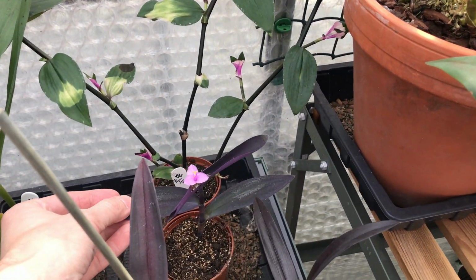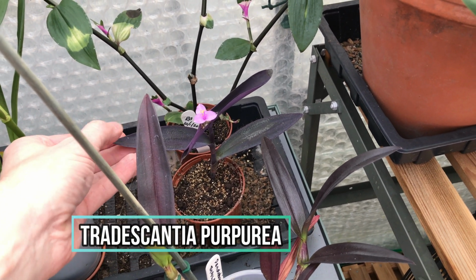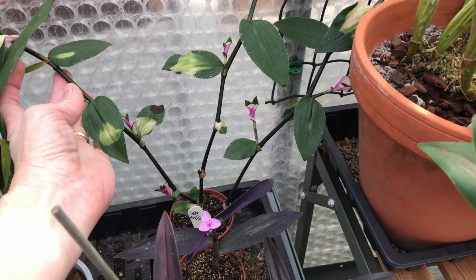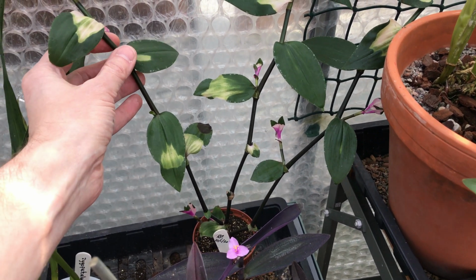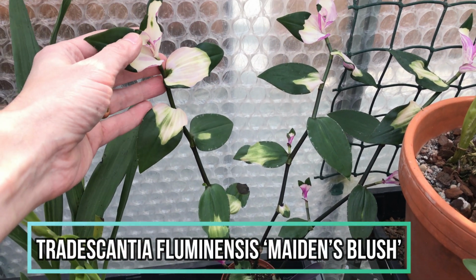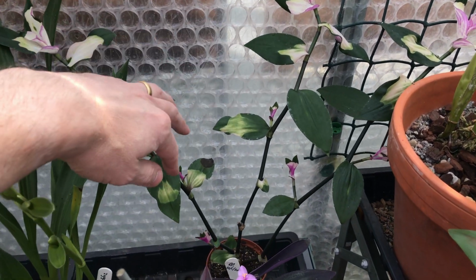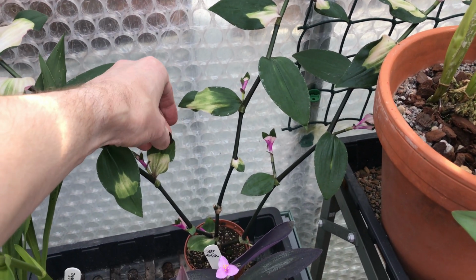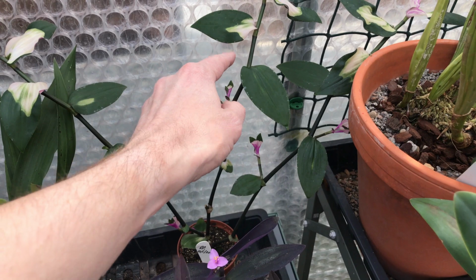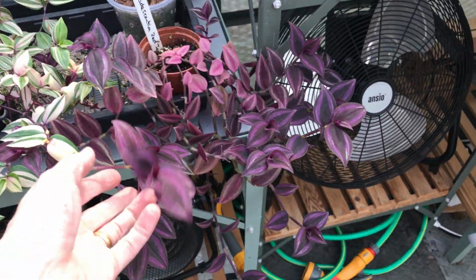This is one that was a cutting I took about 2 weeks ago, and the cutting is beginning to flower. It's definitely rooted; I had a look. Just behind there, this one is, again, not being pinched out at all. Now, this particular one is Tradescantia Maidens Blush, with really nice pink leaves over the new leaves. Again, this was another cutting that I took. This one does seem to be prone to sending out its own shoots. They're quite long and quite sturdy, compared to the Red Jewel, which is a bit more floppy.